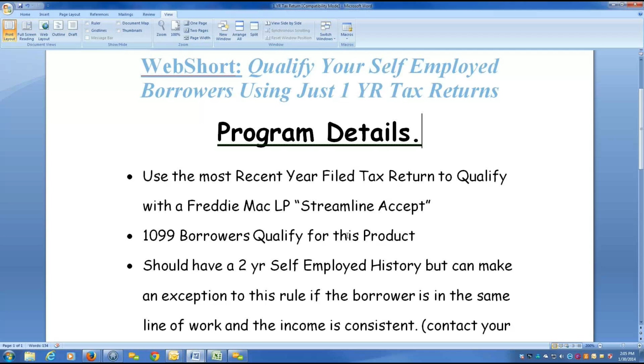1099 borrowers would also qualify for this product. Anyone that gets a 1099 that's not necessarily self-employed would qualify. The one that would come to mind right away would be a realtor. You really wouldn't think that they're a self-employed borrower right off the bat, but they are, because they're 1099.